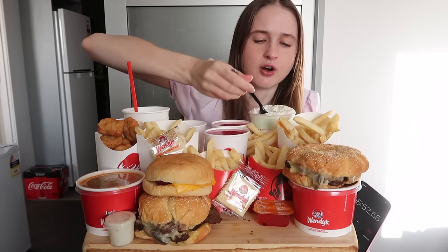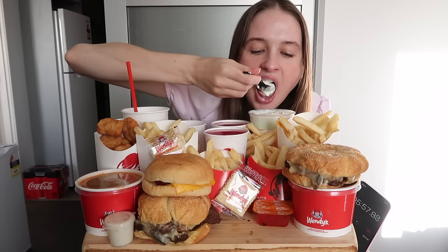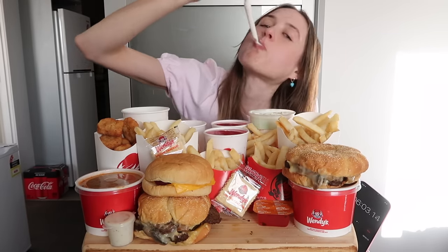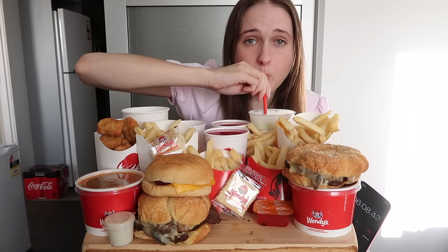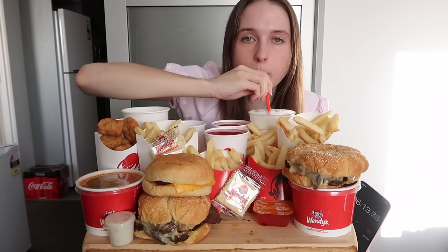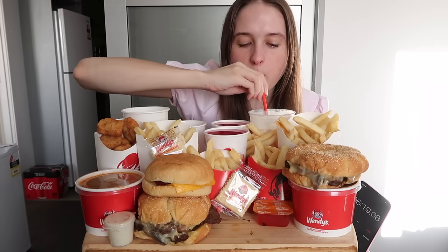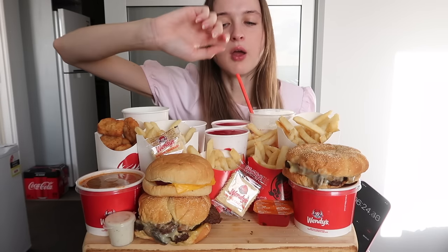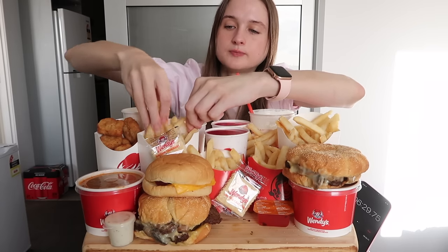I think it blocked the straw a little bit, so I'm just gonna dump the spoon. That is good. I wonder if the straw's gonna be blocked as well. No, this one's good. Oh my god, that's beautiful. So good. Oh, okay, let's do some of these fries before they get too cold.